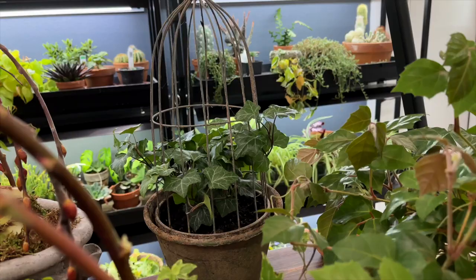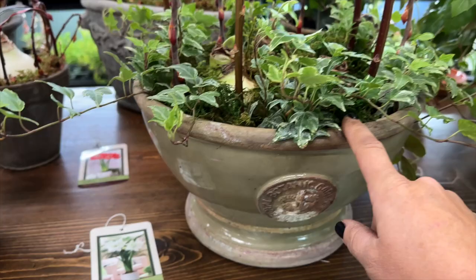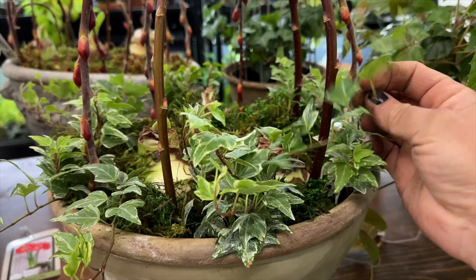We can kind of train the ivy up the trellis if we want to. We've got the white nymph amaryllis planted in this container, surrounded by all six of the variegated ivy, which will grow and fill in. And honestly, you could train them up these little branches here if you wanted to. Some of them can go up, some of them can go out.